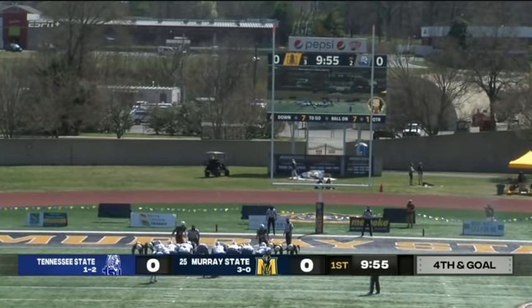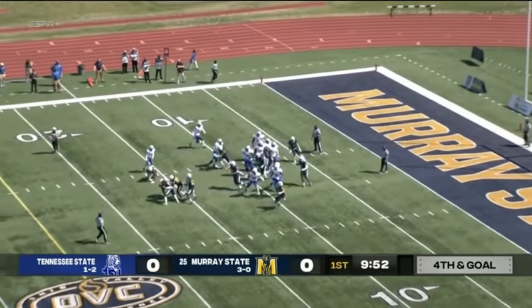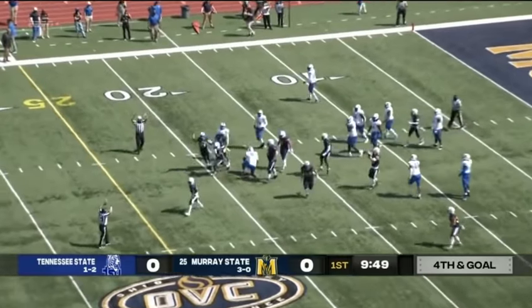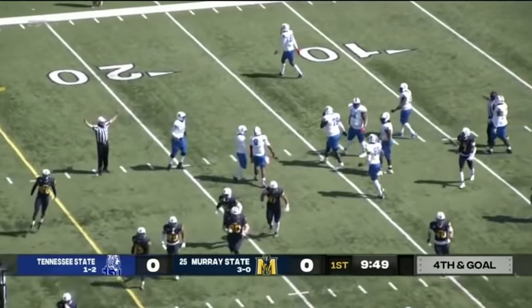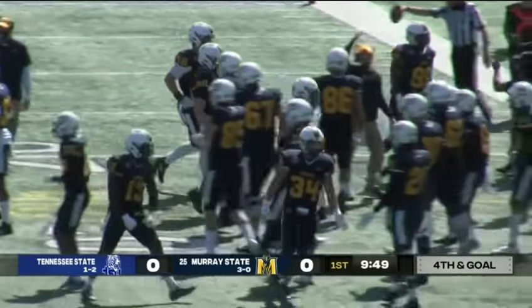Says he's ready. Left the program for a season. He's back. Oh, a bit of a bad snap. The Racers get in, and they're going to down the man at the 18-yard line. So because the snap was bad, the Racers dodge a bullet, and that was Alec Long jumping on top of him for the tackle.